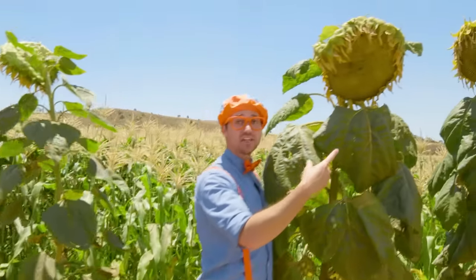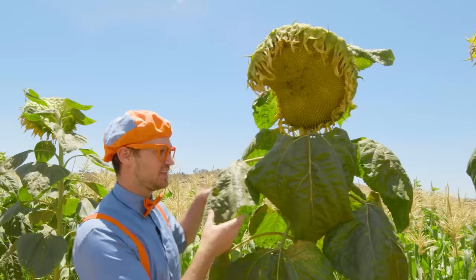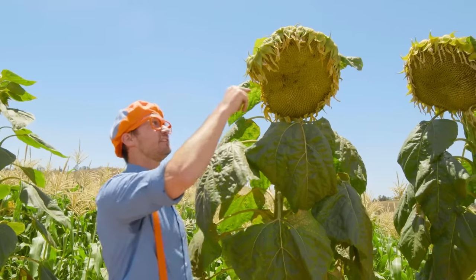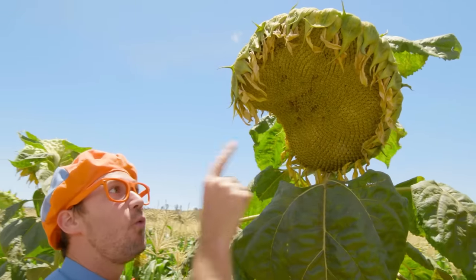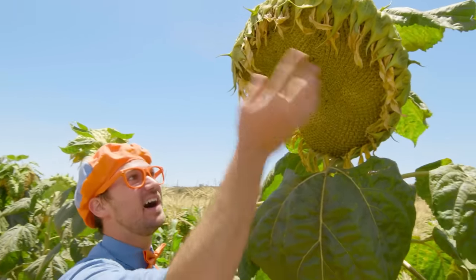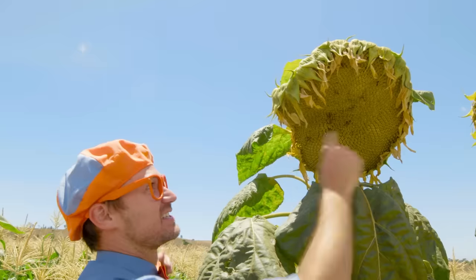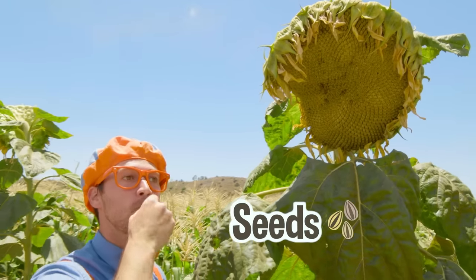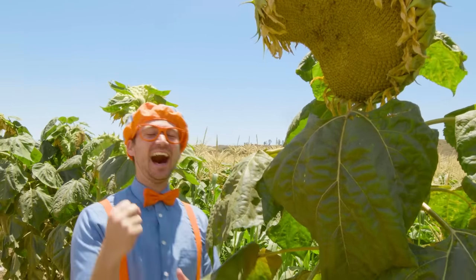Whoa, check this out. Whoa, this is a monstrous plant. And this is actually a flower. This is a giant flower. And this flower is called a sunflower. Wow, can you tell why it's called a sunflower? Yeah, because it looks like the sun. Whoa, wow, and sunflowers produce seeds. Yummy, seeds are really healthy.